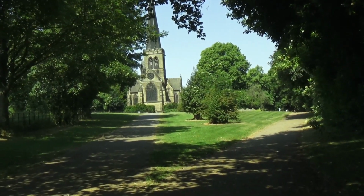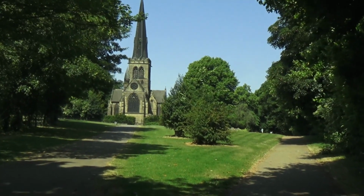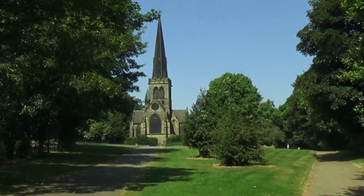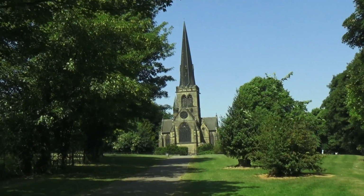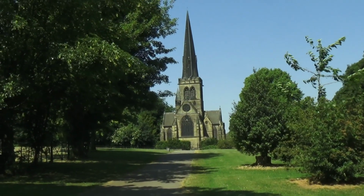So we're now approaching the church, as you can see. It's very blackened, which I find strange because we're not really in an industrial area.